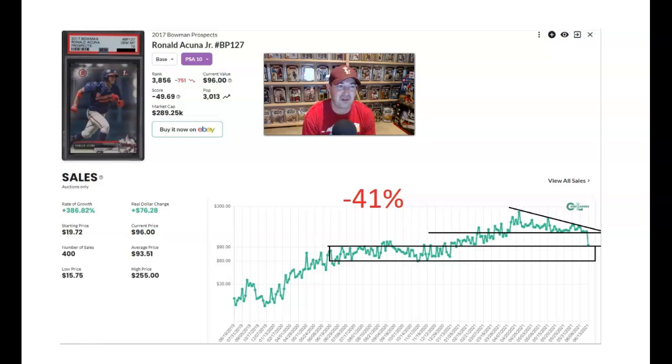Now, if you just see videos of cards going up, there's not much you can do on those. If you already own those cards, they might be worth a sell, but since we're not able to short cards as of yet, the ones that are falling the most are presenting the best opportunity, most likely to buy. And so we'll start it off with our number 3 faller, and that is Ronald Acuna Jr.